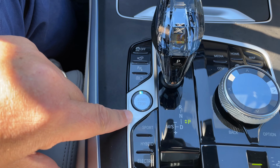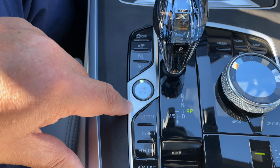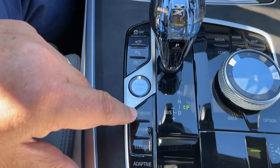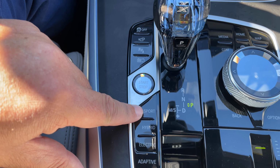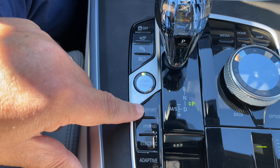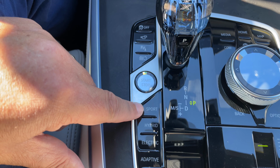All right, when we talk about the driving modes here, which are found on the left-hand side below the start-stop, you'll notice because this is a hybrid, it does not have a disabled auto stop feature. But if you don't want to use that, you really have to drive in sport mode. So sport mode here will be ICE, or internal combustion engine, only use. Sport mode will also charge up your battery as well.